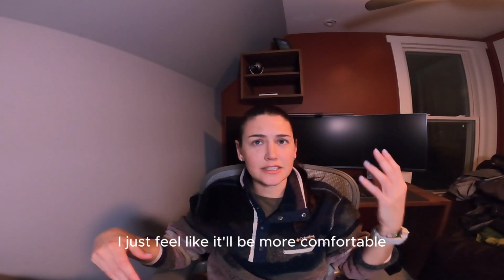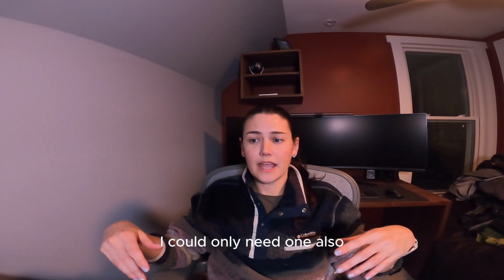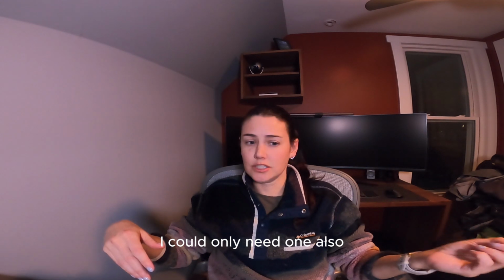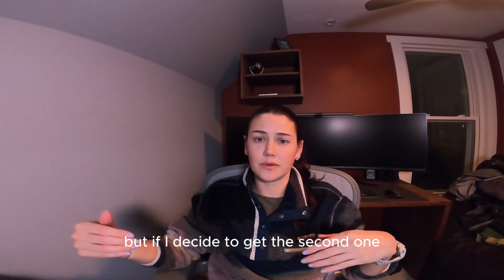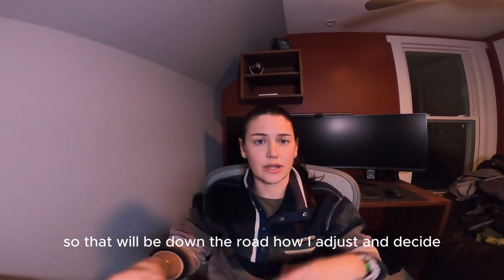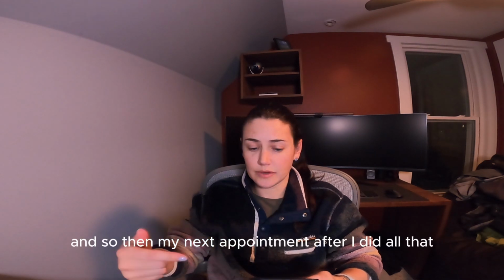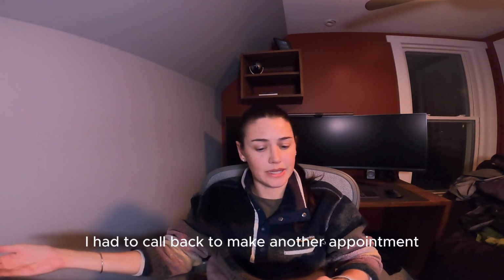I'm not really sure why. I just feel like it will be more comfortable on that side. I could only need one also, which would be awesome. But if I decide to get the second one, they won't do it for about a year later, so that will be down the road, how I adjust and decide. And so then my next appointment, after I got my CT scan and my test, I had to call back to make another appointment.